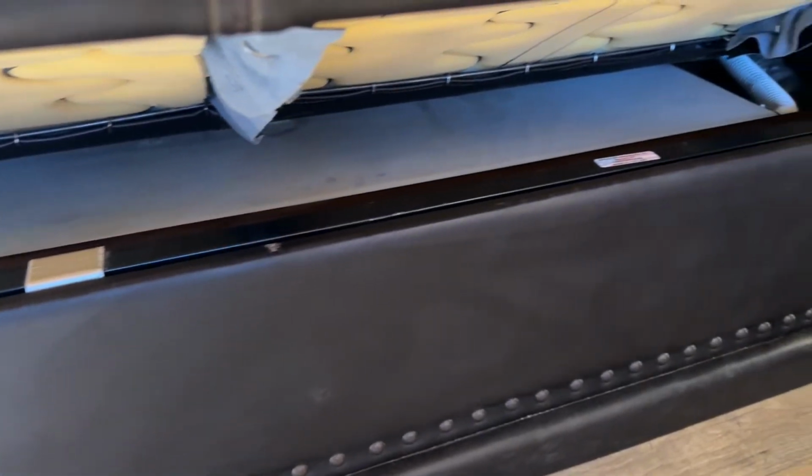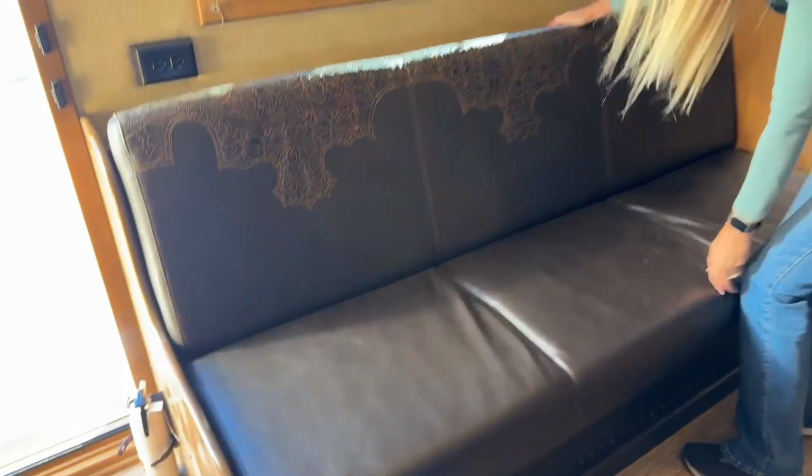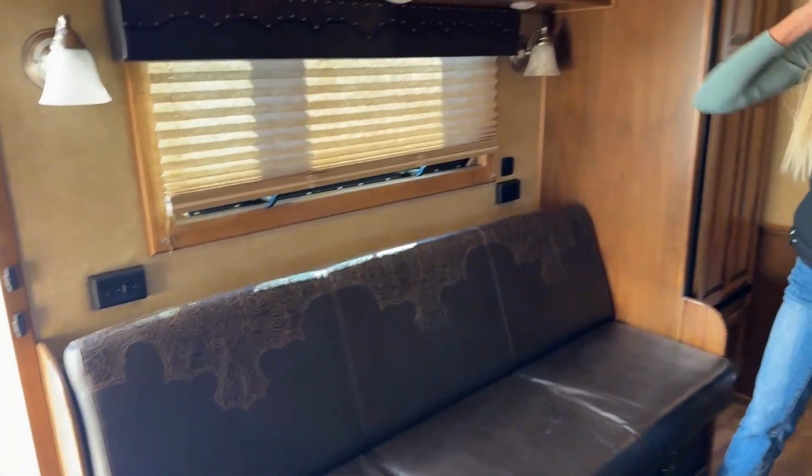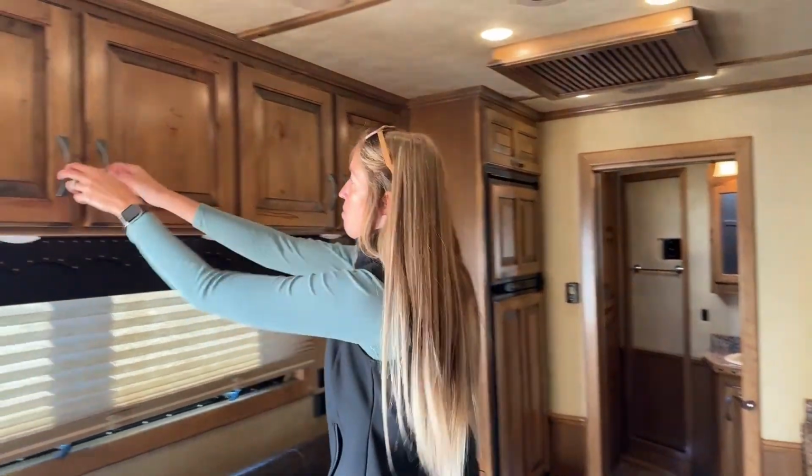So that's gonna be your freshwater tank inside your living space. Well insulated right there. So no storage under that one. You got plenty of storage elsewhere. You're gonna have storage up above.